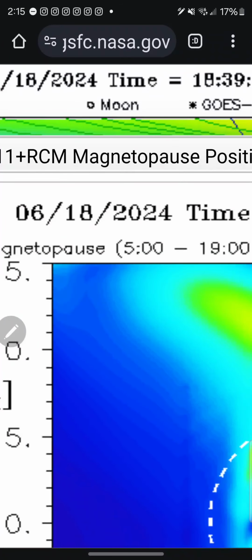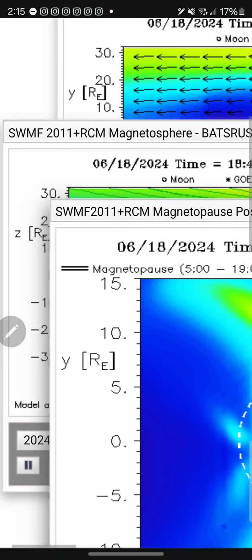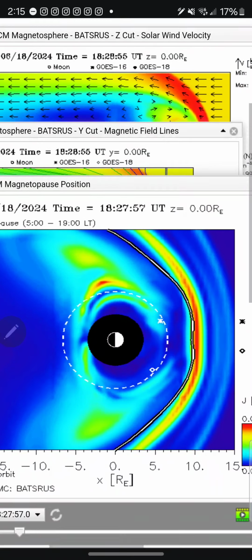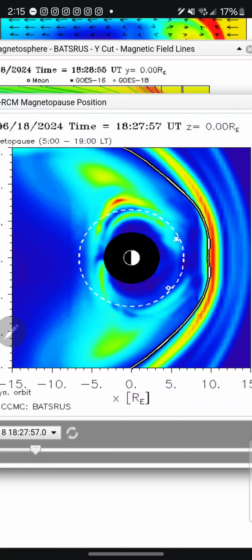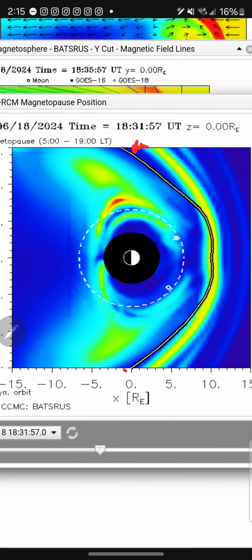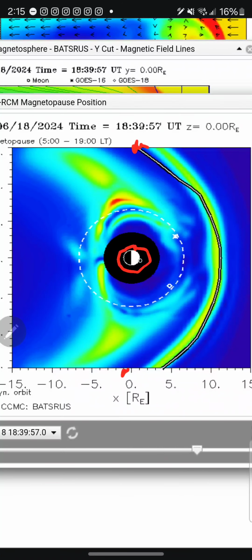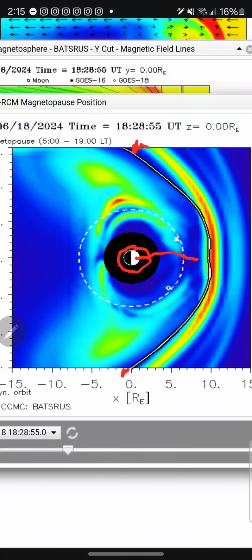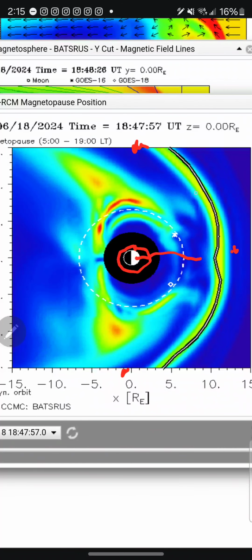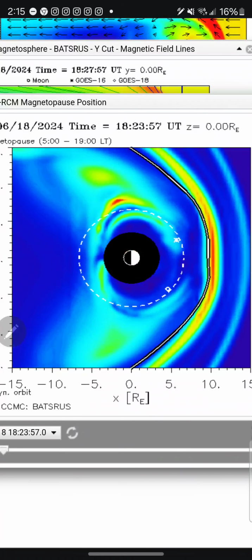June 18, 2024 on this Gregorian calendar, the Magnetos Pulse. The Magnetos Pulse is the dome that protects us from so-called harmful solar radiation, gamma light, ultraviolet light, whatever you want to call it. The dome stretches from here, North Pole to the South Pole. Earth is here in the middle. This half over here is the daytime side. So the sun would be over here. This is the dome. The nighttime side is over here.